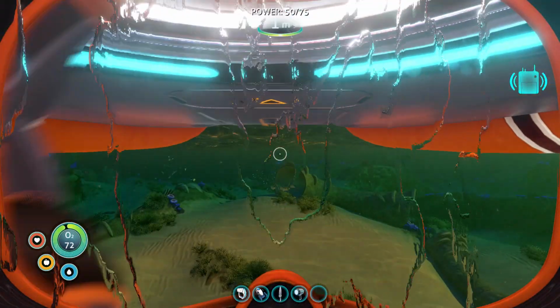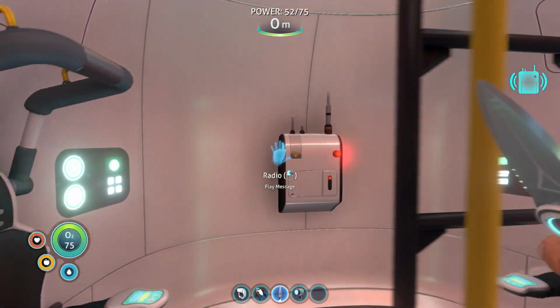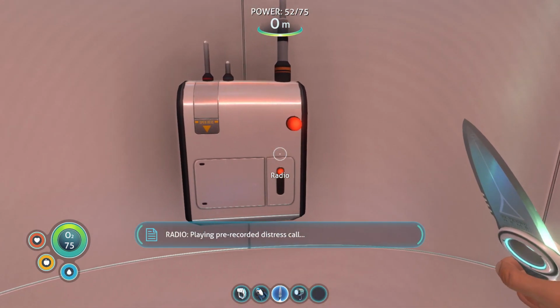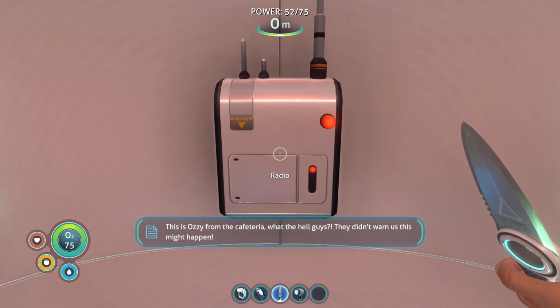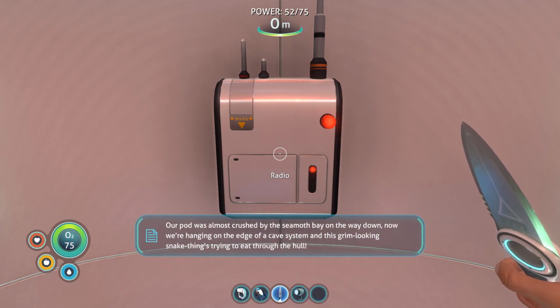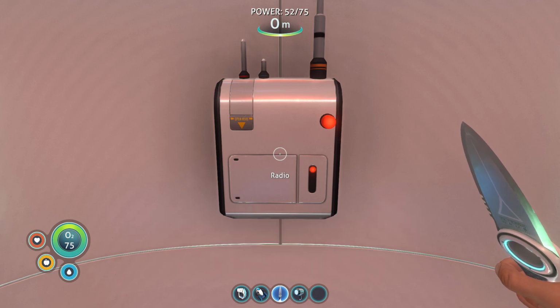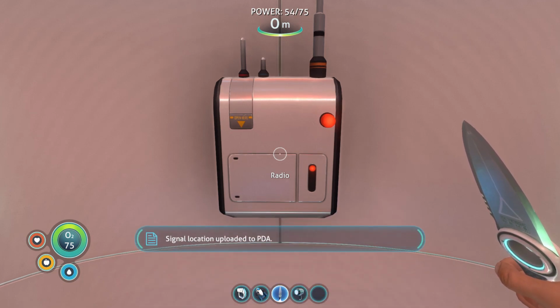Ooh, radio distress signal. Okay, other people? Hi. This is Ozzy from the cafeteria. What the hell, guys? They didn't warn us this might happen. Our pod was almost crushed by the Seamoth Bay on the way down. Now we're hanging on the edge of a cave system, and this grim-looking snake thing's trying to eat through the hull. Come get us already.